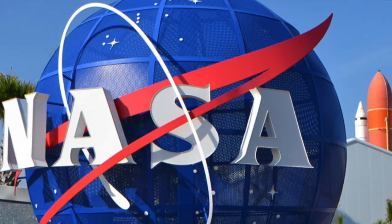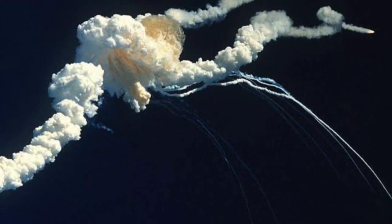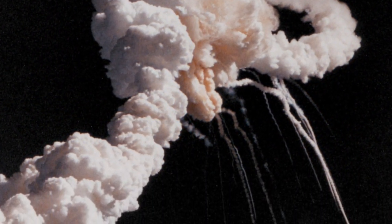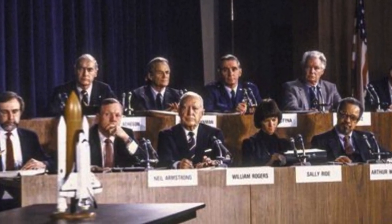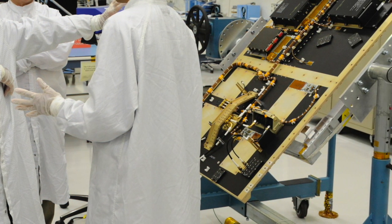However, NASA were quick to say that all the crew would have been unconscious by the time the cabin exploded. This meant they would have felt no pain and wouldn't have been conscious when they passed away. This kind of softened the blow for NASA. However, after the Challenger incident, the Roger Commission was opened. The point of this commission was to look into the Challenger spacecraft disaster, and the Roger Commission revealed NASA did not take the precautions necessary.